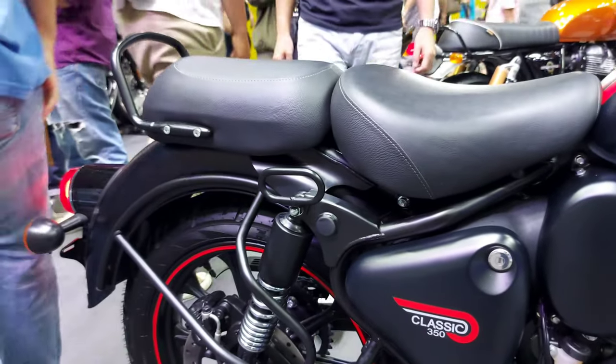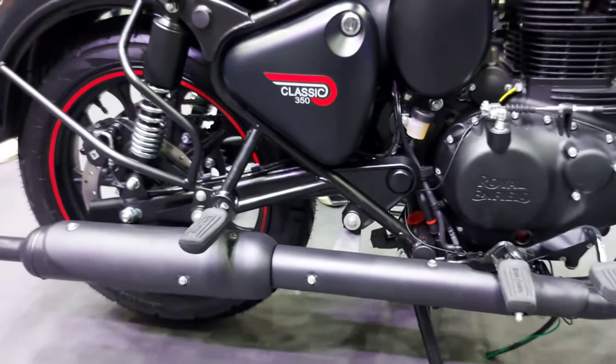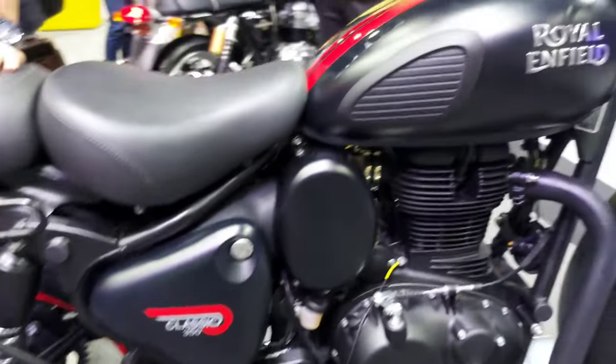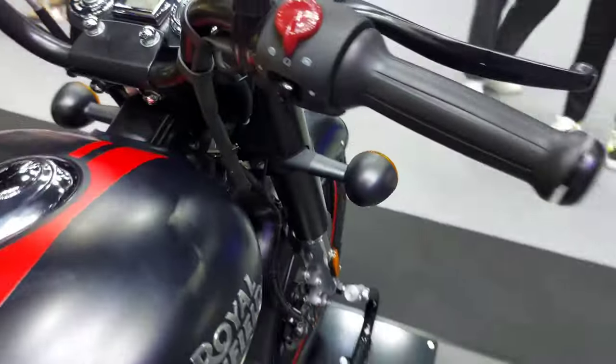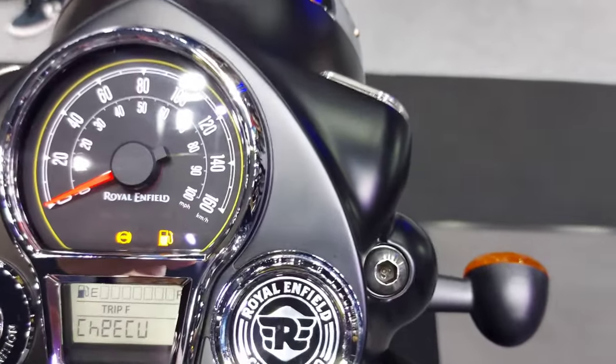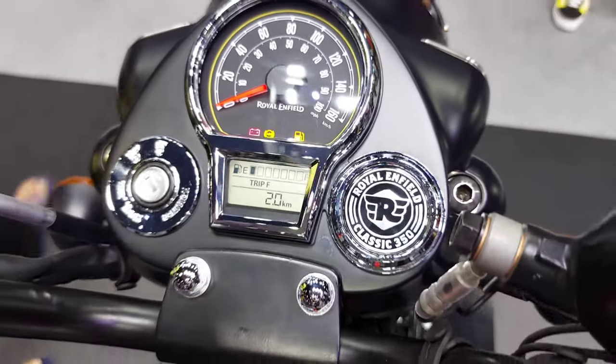The vertical single-motor, pea-shooter muffler, twin shocks, balanced headlight, and solo seat give the motorcycle an undeniably retro feel, even as it delivers modern accoutrements such as EFI and ABS-assisted disc brakes. The Classic 350 is the second modern 350 from Royal Enfield, with the Meteor debuting last year.